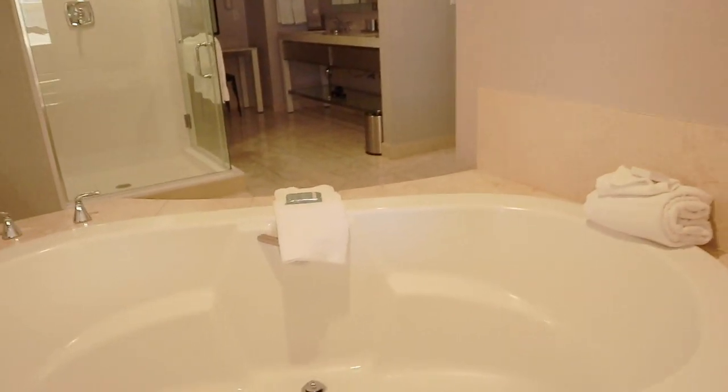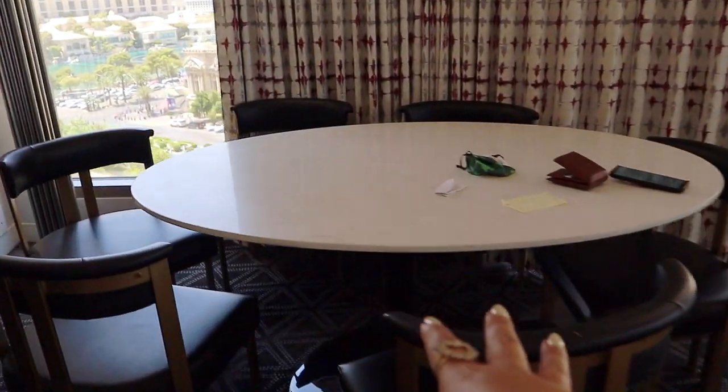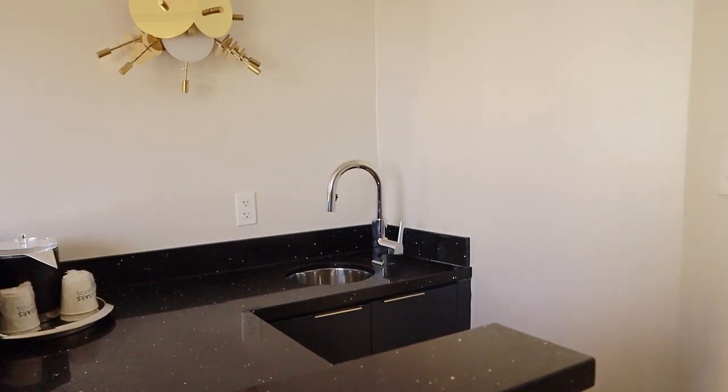We have a desk over here. And I think that this is an interesting feature. The bathtub can open up right into the living room. So I guess you can watch TV. It's my guess. Then we have a table here. I'll show you guys the view in a second. Little bar, which one of our friends has the alcohol. They're driving in tomorrow morning, so we'll fill that up tomorrow.